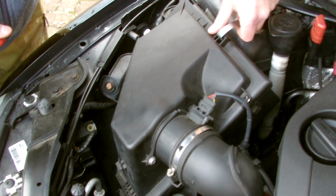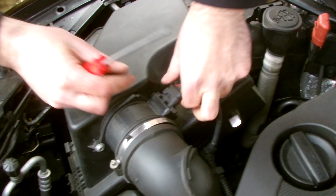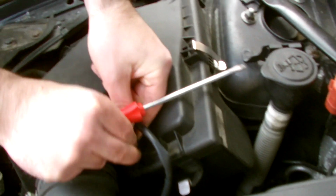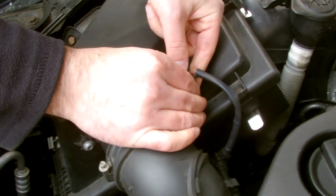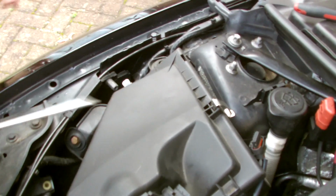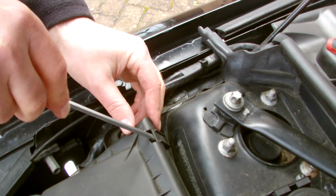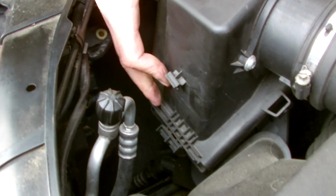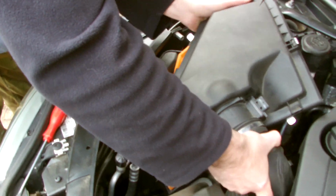So the rest is just clips, and there's one here, and then we'll remove this cable. Somehow, if it wants to come off. Okay, so this is also hooked around, so you'll need the flathead screwdriver just to release this, and then it's hooked in here as well, and we can remove from here.